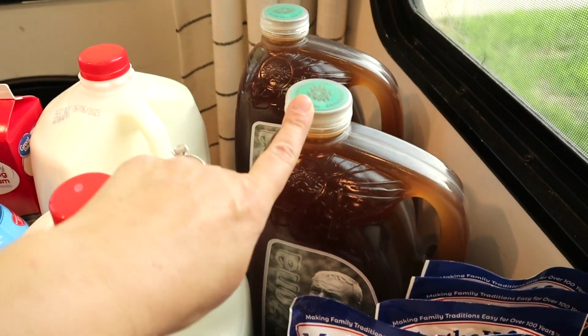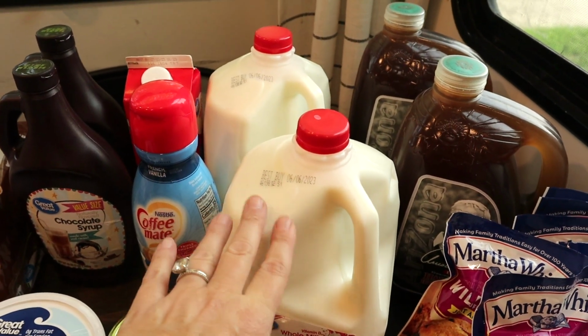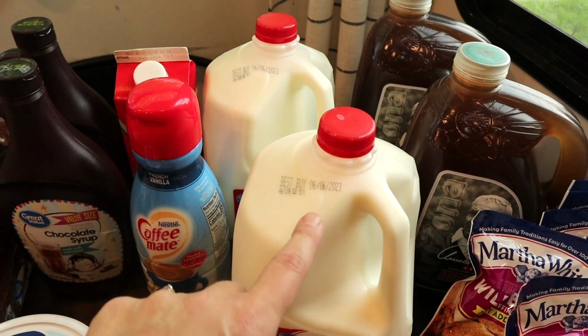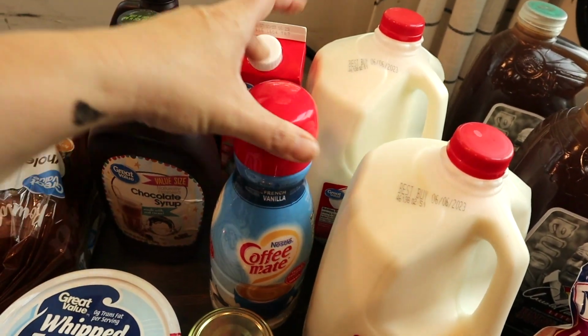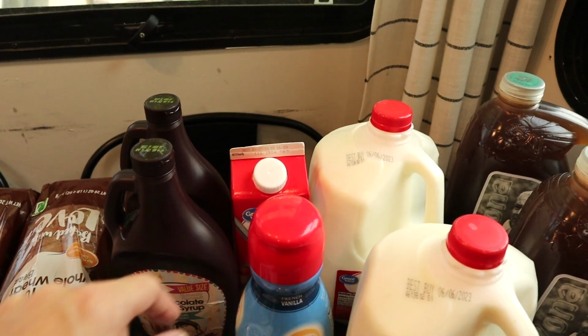My teenagers love this Arnold Palmer half tea, half lemonade mix, so we grabbed 2 gallons of that. 2 gallons of milk, which is the absolute most that I can store here in this RV, and that's 1 in the inside fridge and 1 in the outdoor kitchen. My kids requested French vanilla creamer for their coffee. My husband uses the heavy whipping cream for his, and we also make sauces out of this.